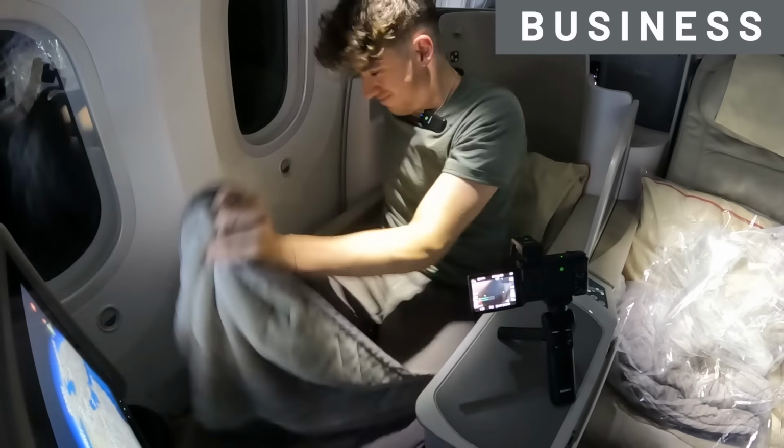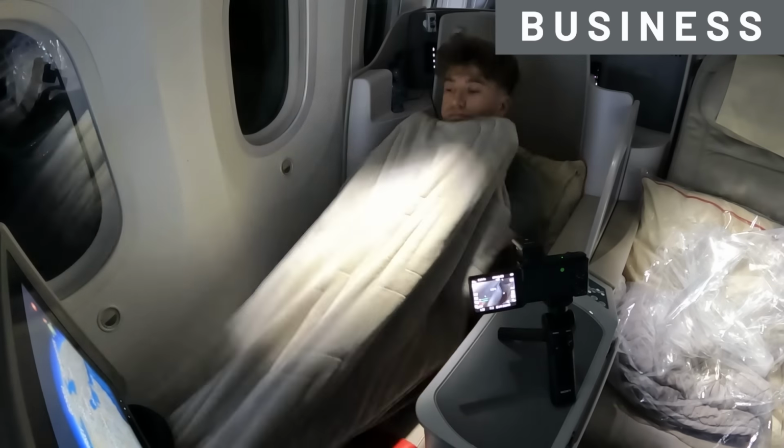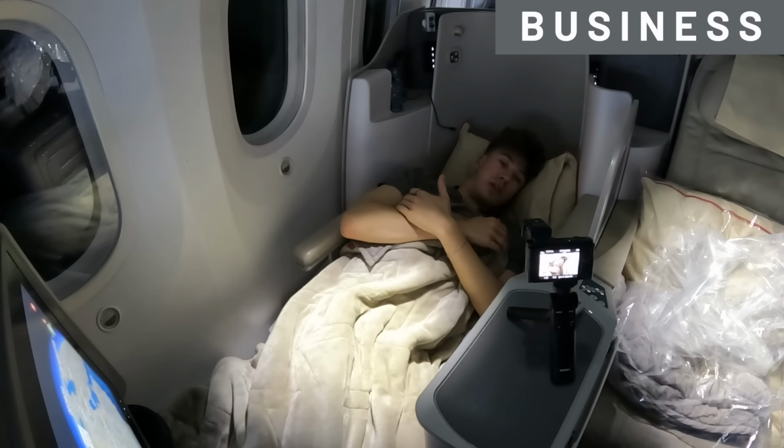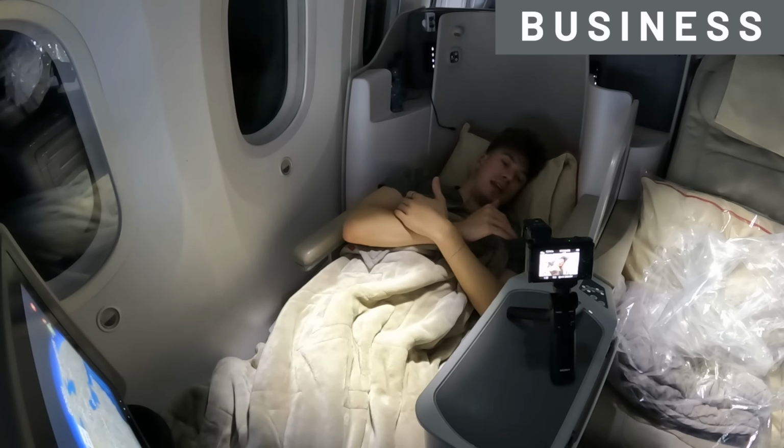Okay, so I'm all tucked in, and you can see here that I've got my blanket, I've got my pillow behind me. In terms of fluffiness rating, I'm going to give the blanket a 10 out of 10. It's got a really soft side on the outside. There's about an hour and a half left of this flight. I'm going to try and get a quick 30-minute nap in, really test out this bed properly, and see how it does. So on that note, good night.